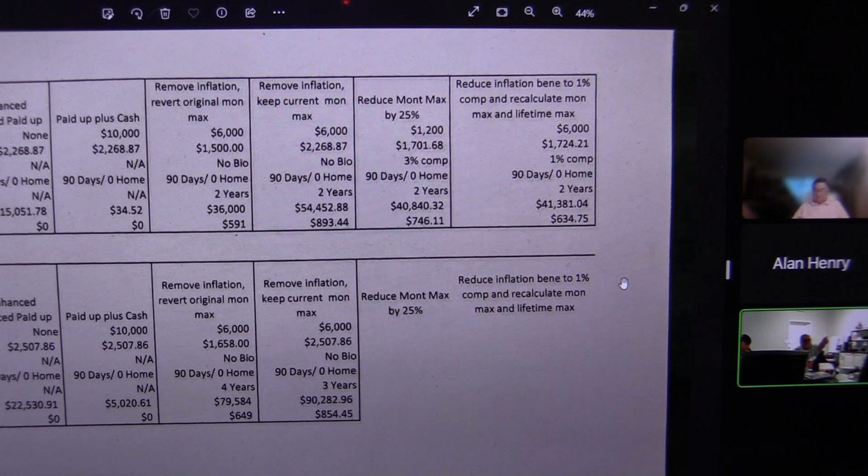The third line, if paid up, you get the $10,000 in cash. Your monthly benefit is $2,500, but your total lifetime. So you're saying, by that sheet right there, if he went and had any two of the 7 activities of daily living, or 2 of the 6, whatever, he would only get $34.52, period. Yeah, because he already got his 10,000 out. That's a bad deal.